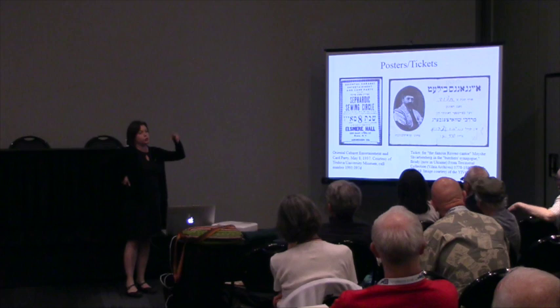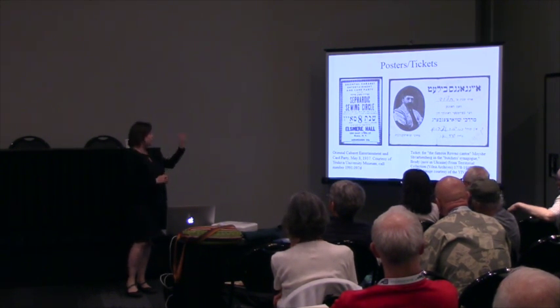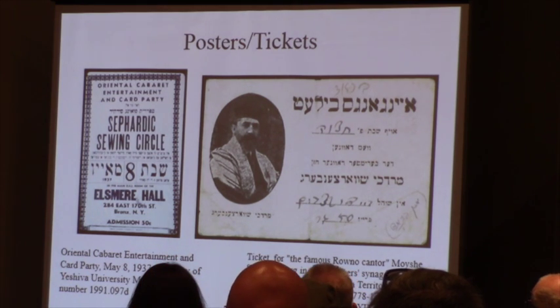Sephardic Jewry tend to be Jews that are more from Spain, Portugal, the Middle East, whereas Ashkenazi Jews, which is more what the Ego Institute collects on the right, again, is Eastern European. And so this is a ticket from Ukraine to see the famous rodeo cantor, Mr. Schwarzberg, in the Butcher's Synagogue. And all citations are obviously below the items.